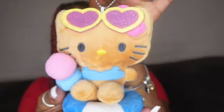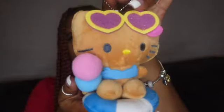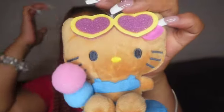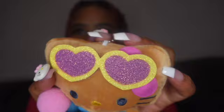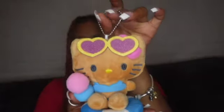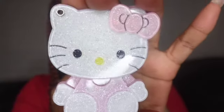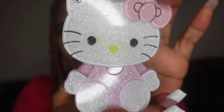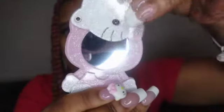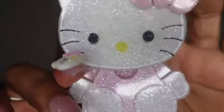And then another keychain. Why is this so freaking cute? Just the Hello Kitty on a floaty with some ice cream and the cute sunglasses that sparkle. And then you just put this on your bag and you keep it pushing, okay? Super pretty. And it's just a baby pink Hello Kitty playing on the back. It's plastic. Just another key fob holder. And this one is a rhinestone one.